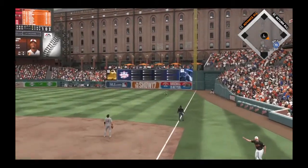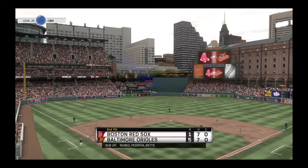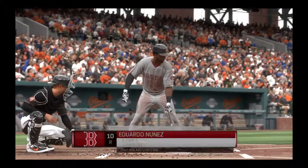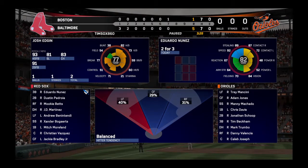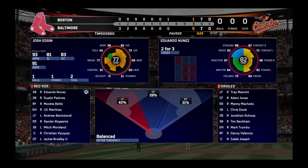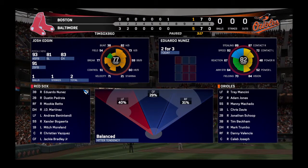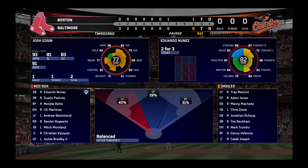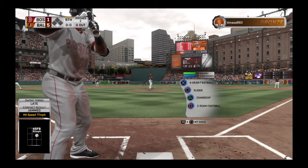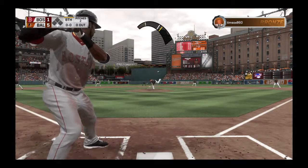Yeah, Matt, that's a great point. If this two-hitter finds a way on. And the right fielder is there to make the catch, and the inning is over. Standing in, Eduardo Nunez. Leading off for Boston, third baseman, Eduardo Nunez. From the stretch.